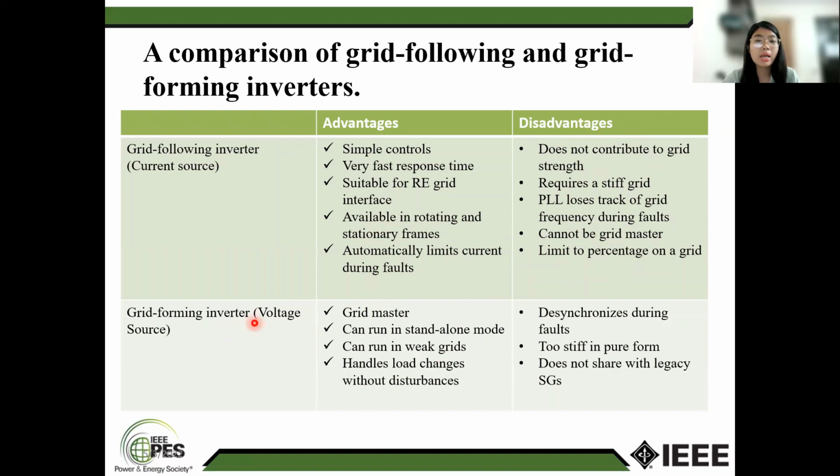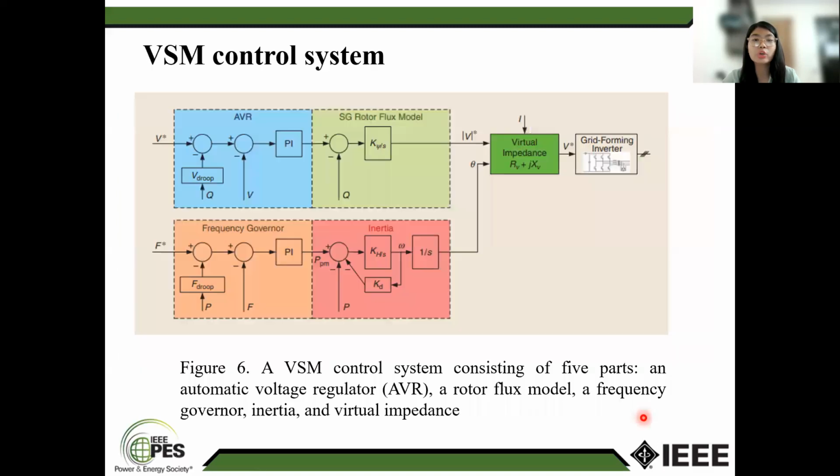Grid forming inverters can be a grid master, can run in stand-alone mode, can run in a microgrid, and handle load changes without disturbance. For this advantage, they are desynchronized, and they do not share with legacy synchronous generators.